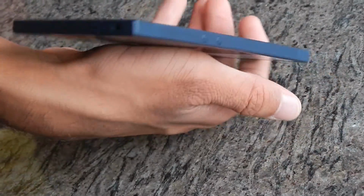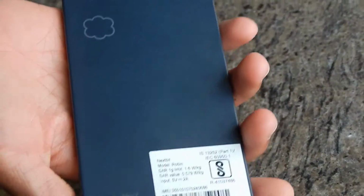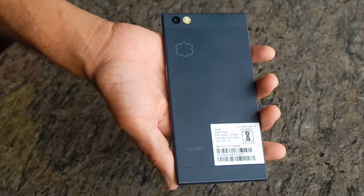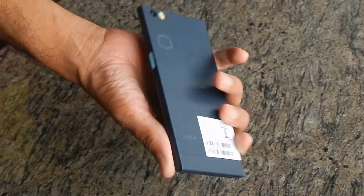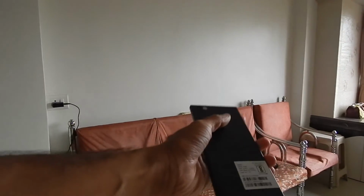Coming to design, Nextbit has built a classic plastic phone that's nice to hold. In a time when premium seems to be all about metal and glass or rubber and leather, the Robin looks good, feels good, and is built extremely well using plastics. The Robin is the complete opposite of all of the flagships out there. It is a rectangular block made of good quality plastic. There are no curves or subtle bends.